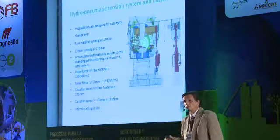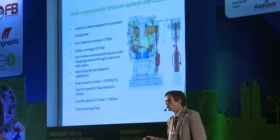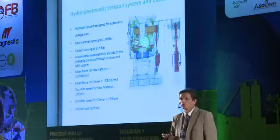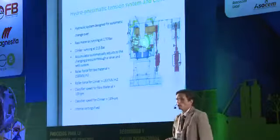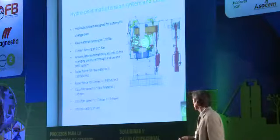And the only other adjustment you make is in the classifier speed. For raw material, a coarser grind, you are running at 105, and for the clinker, to obtain the finer grind, you increase the speed to 189 RPM. Again, no additional settings or mechanical adjustments in the mill itself.